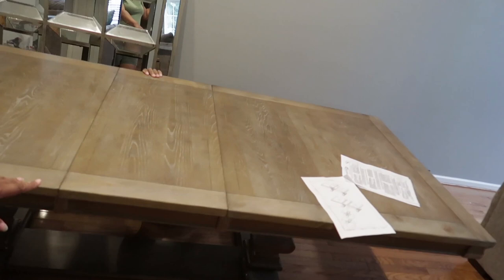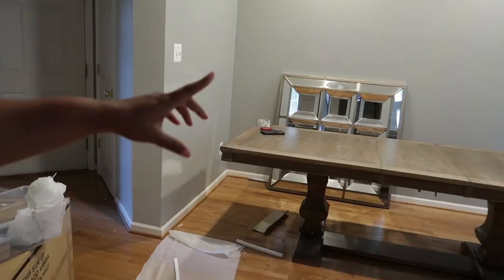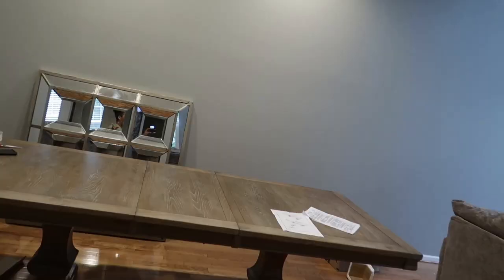Y'all, this table is huge. Like, here it is, right here. You can remove this leaf, but I wanted to see how it would look with the whole thing put together. We're going to see once we put the chairs up whether or not we'll have enough space. We may have to remove the leaf from the middle of the table. I always wanted a farmhouse table. I may have to order some more chairs because I only ordered 6 at this point.